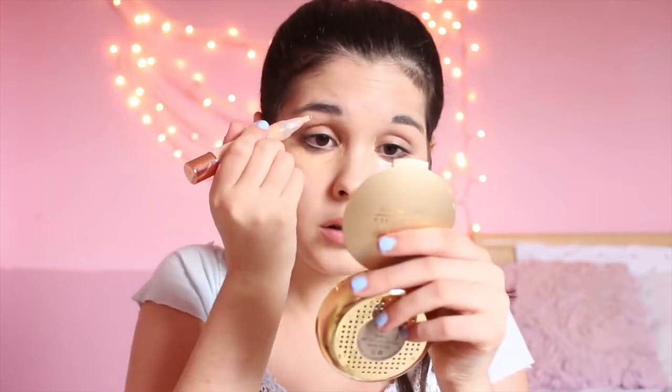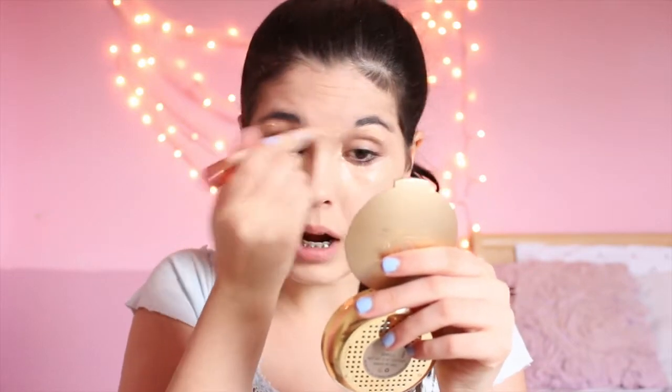Concealer for me is the most important part of my makeup, so obviously I'm going to be looking for more cruelty-free concealer. I'm just gonna make a triangle underneath my eyes. I'm just putting it where I get the most redness, so like on my eyebrows and in between my eyebrows, sides of my eyes, just kind of like framing my eyes with this concealer. I'm using this deluxe contour brush, but I use it to blend in my concealer.